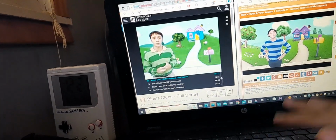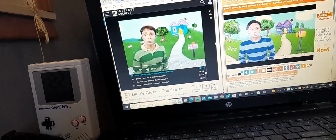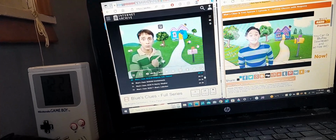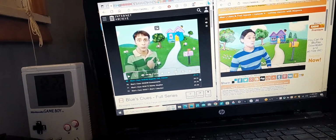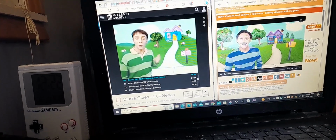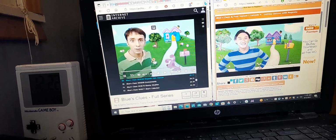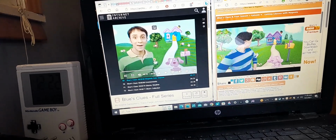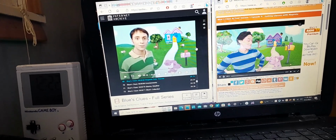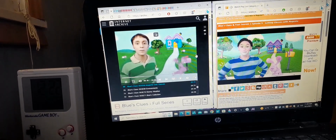A clue! What? You see a clue? That was fast. Where is it? There, on that house. Oh, yeah! There's a clue on that house. Hey, do you know whose house that is? It's Magenta's house. And Miranda lives there too. There is a clue on Magenta's house.